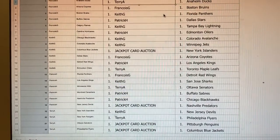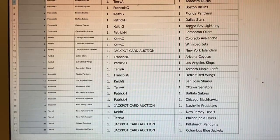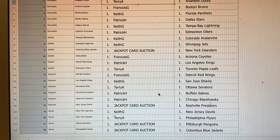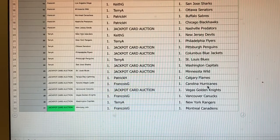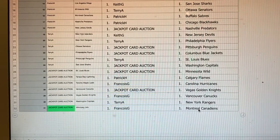So Terry A gets the Anaheim Ducks, Francois gets the Boston Bruins, Keith the Florida Panthers, Patrick the Stars, Keith the Lightning, Patrick the Oilers, Keith the Avalanche, Keith the Jets, Islanders stay with us, Francois gets the Arizona Coyotes, Patrick gets the Kings, Terry the Leafs, Francois the Wings, Keith the Sharks, Terry the Senators, Patrick gets the Sabres and the Blackhawks, Predators stay with us, Keith gets the New Jersey Devils, Terry the Flyers, Pittsburgh and the Jackets stay with us, Blues go to Terry, Capitals and Wild stay with us, Patrick gets the Flames, Francois gets the Hurricanes, Vegas Golden Knights stay with us, Francois gets the Canucks, Terry the Rangers, and Francois the Montreal Canadiens. So Francois, Montreal Canadiens, I'm sure he's going to be very happy with that one.